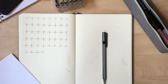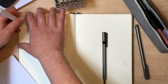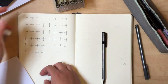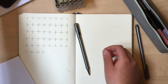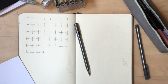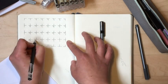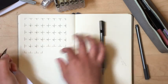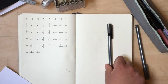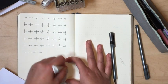Okay, so that is my calendar. So now that I've got that in, I can go ahead and erase. Okay. I take my smallest point, it's a 0.25. And let's see, I can take off my little note there.